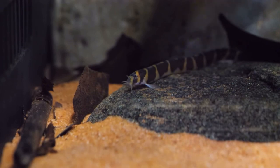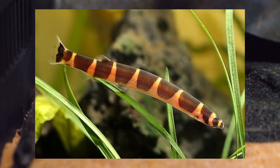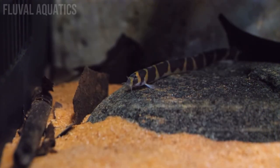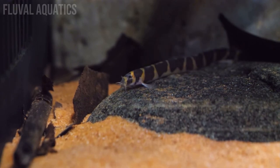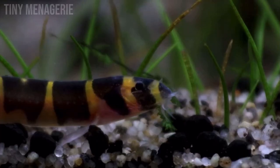I think there's a golden whip coolie loach, and then there's a black coolie loach and striped coolie loaches. My personal favorite are the striped coolie loaches, and I think they are the smallest out of the three. I think the golden whip coolie loaches get a little bit bigger than the other two, although they do all stay relatively small in comparison to other fish.